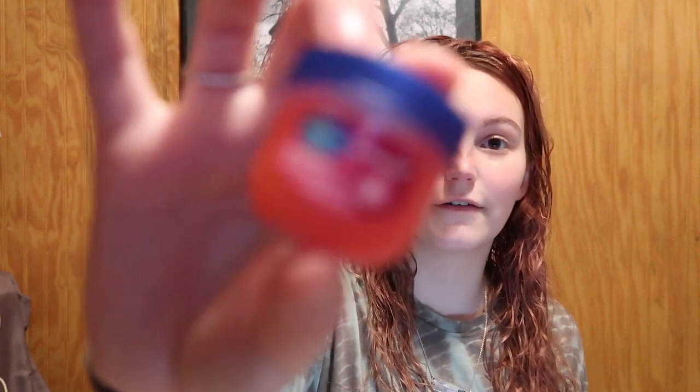I have a Vaseline Rosy Lips, because you can never go wrong with too much chapstick, okay? There's no such thing as too much chapstick. This is a little hair tie. I have another hair tie. I have some floss, because you never know when you're going to go out to eat and you're going to get stuff. Ugh, I can't stand that.